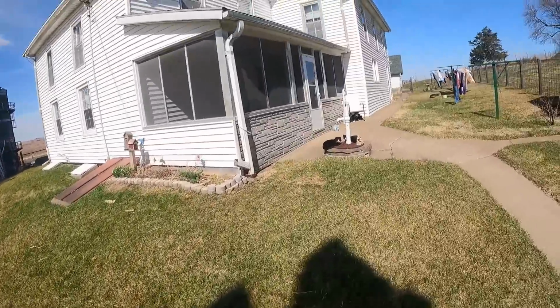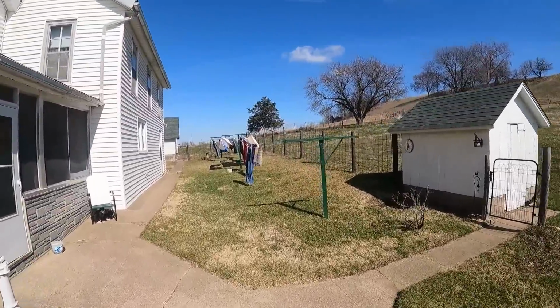I just loaded up the semi. They got that started for me, so that's good. Grandma's doing some laundry today.